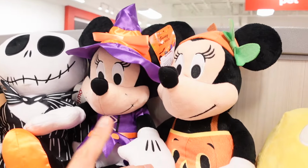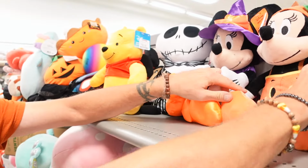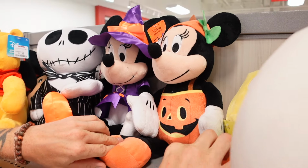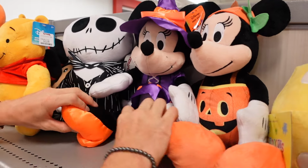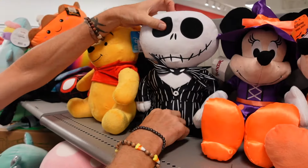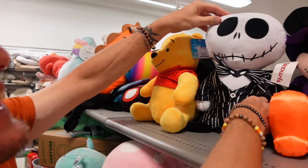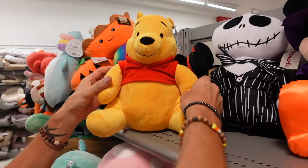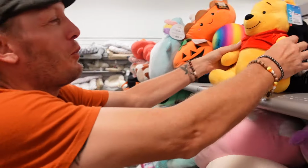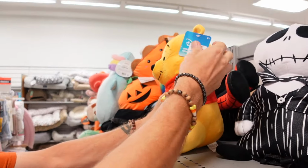We've got some plushies here. Look, so both of these are Minnie. I knew that because of the eyelashes and the bow. But you got Minnie as a little pumpkin, or Minnie as a witch. A little wonky looking Jack Skellington, and also he's very stiff. He's like this. He's a little wonky, but it's cute.